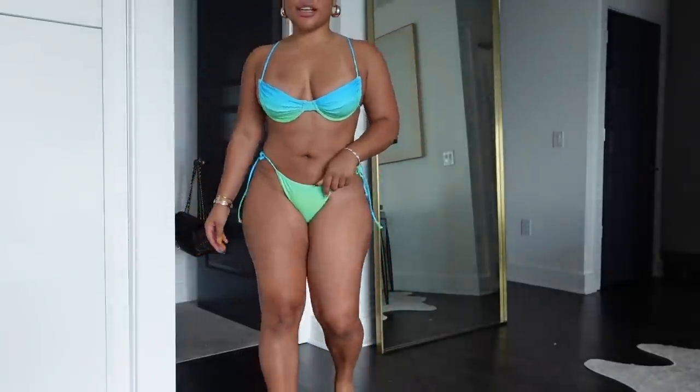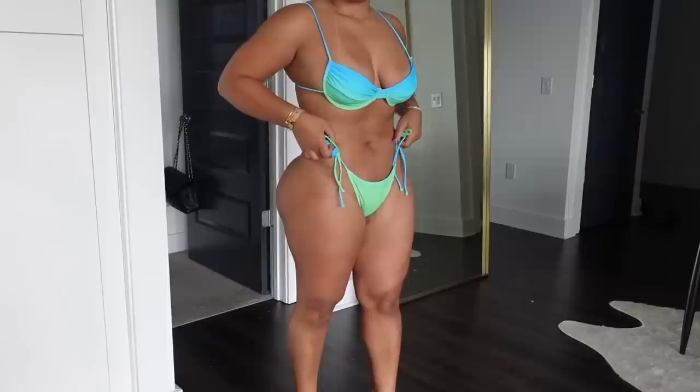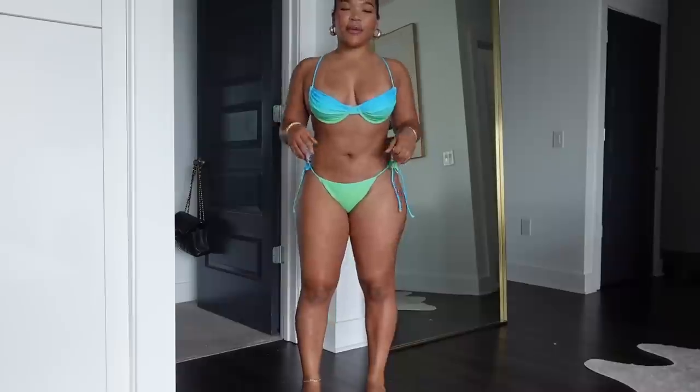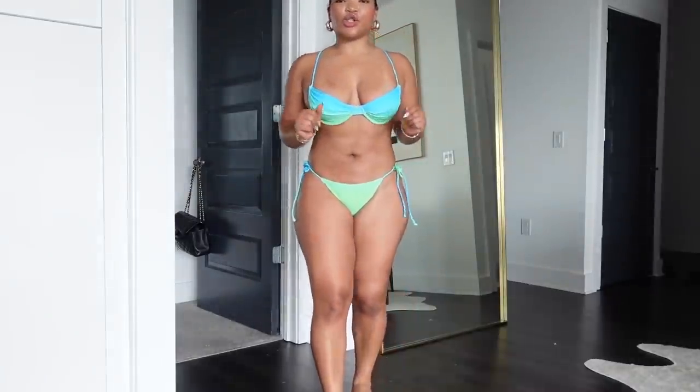And then I wanted to get something from the White Fox Swim. How adorable and mermaid is this swimsuit? I love this. I love how it looks against my tan skin. And this is the Cabo bottoms along. Then I paired it with the More Than a Dream bikini top. And I just really like this. I'm definitely gonna pair this with gold jewelry for my next vacation. This is gonna eat, okay? This is going to eat.